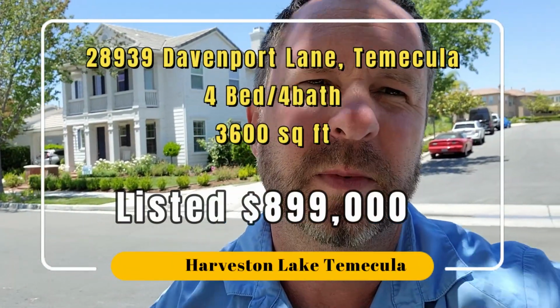Okay, guys, so we're here at 28939 Davenport. A couple things that I just wanted to make a point of about this specific home. It doesn't back to a busy street. The neighbors take very good care of their lawns and curb appeal, so the whole neighborhood is very nice. It's very quiet, and these are things that you really need to be aware of, especially if you're coming from out of town and you are buying it through a Zoom video.